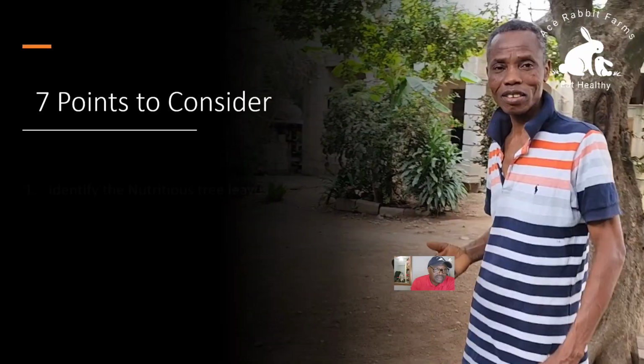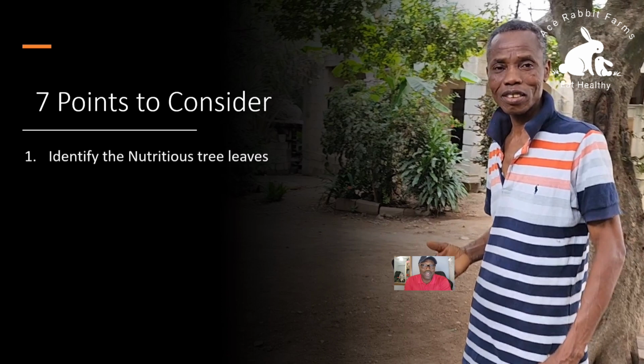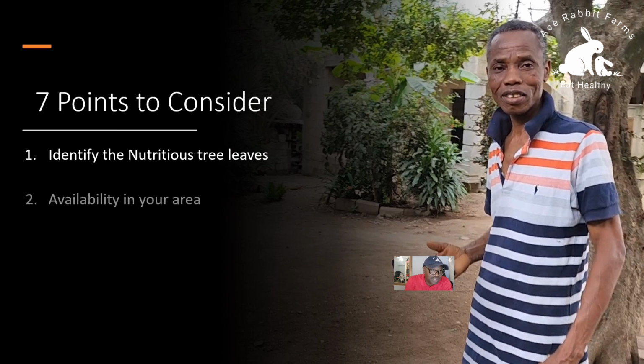Now, what tree leaves to use? I'm talking about identifying the tree leaves. How do we even identify them? You could end up feeding your animal with some wrong stuff. So we need to know the tree leaves, and we need to be able to identify them.